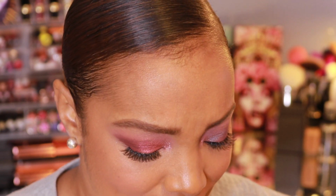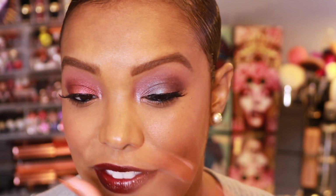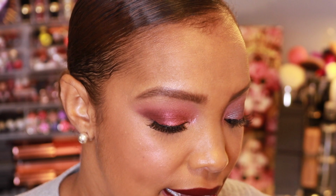So let's go ahead and get into it. I think I need to do this to give this palette a really good go. I know sometimes when I do my three looks, I just kind of finish off with one singular look, but I'm going to come back with another look. We're going to do one more on this side and this side, to really show off all the shades in here, because there are so many different interesting textures. So, all right, I'm back.